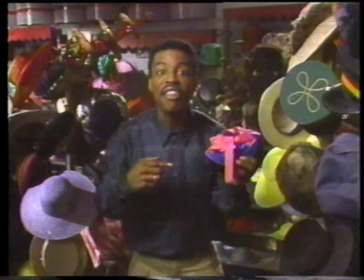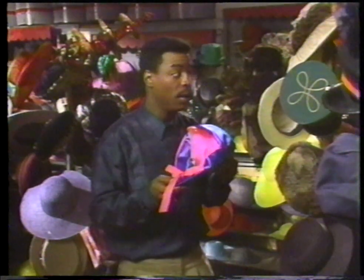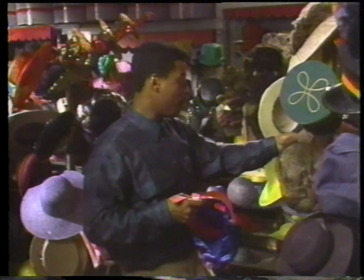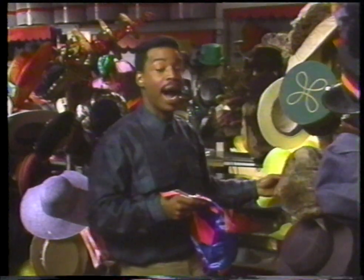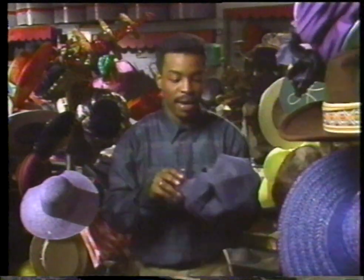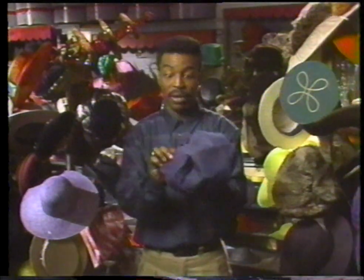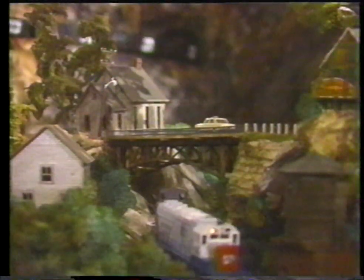I get it. This place is not your ordinary neighborhood hat store. Let's try another one. Nah, too cold. A railroad cap. I'd love to ride a locomotive. Woo-hoo! All aboard! Tiny trains. Is this some sort of miniature world?